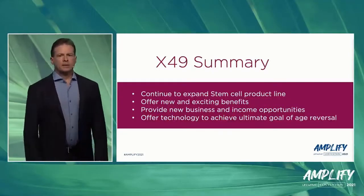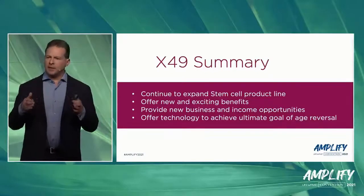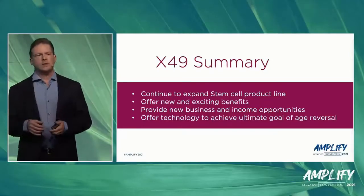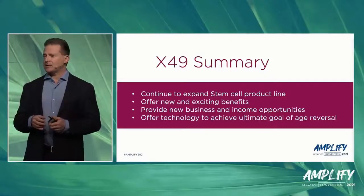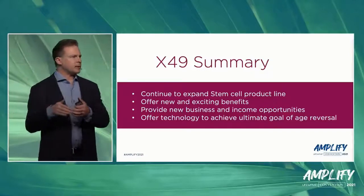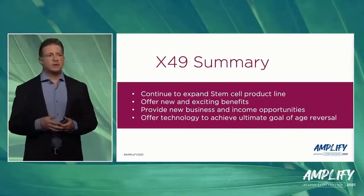So in summary, what we're doing with X49 is we are continuing on with our vision of expanding the product line with stem cell products. And we're going to go through a phase now, it'll be about 3 to 5 years, where we're going to continue to release other products that induce stem cell activity in the body and help to support overall regeneration. So X49 is our next step in that direction. And as we're doing this, we're going to be offering new benefits that we haven't had access to before.